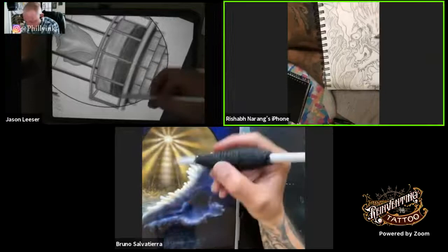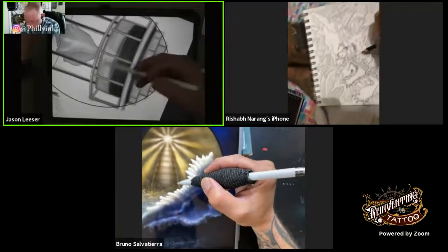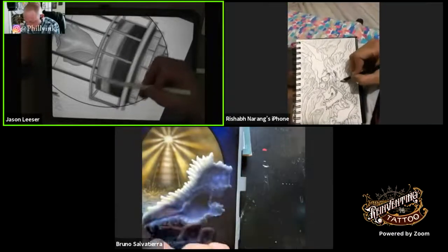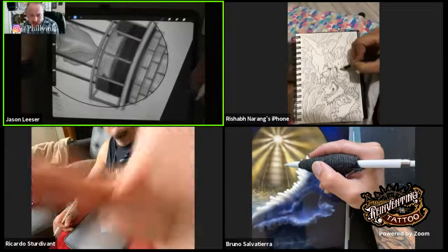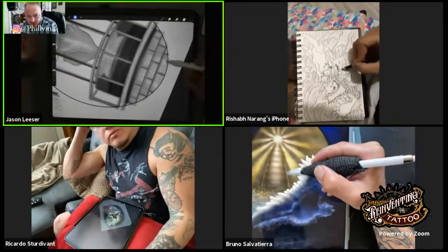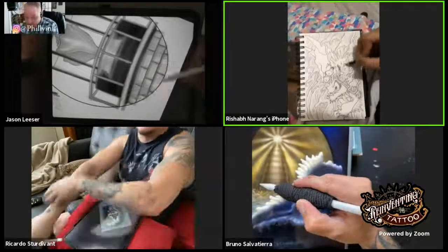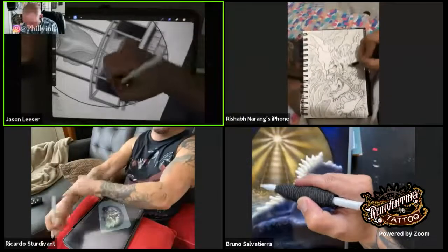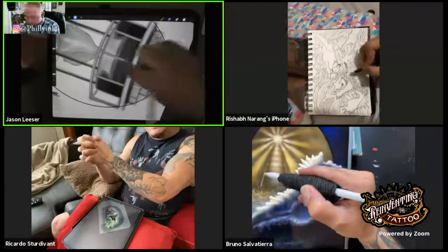Yes, you can create the designs digitally, but that tattoo itself is always going to be created by a human hand, until we get to the technology stage where Skynet's just doing it for us. And Skynet is everywhere. Don't kid yourselves. Skynet is listening right now. Say hello, big brother. How's it going?